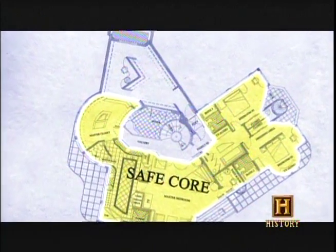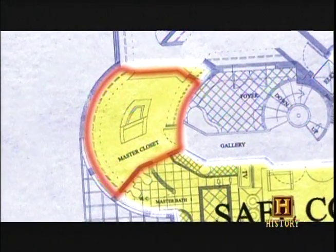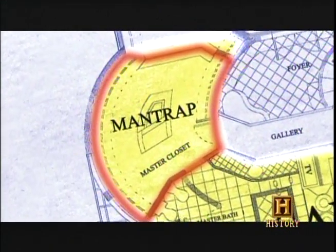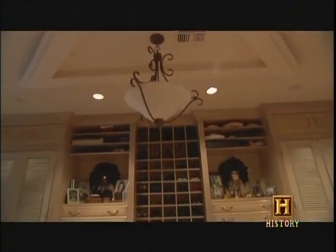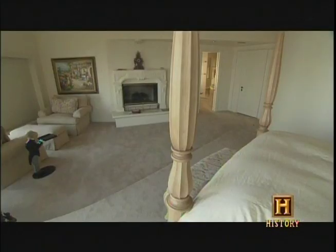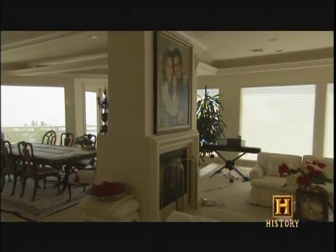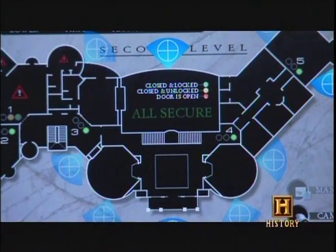All of these layers of protection lead up to this seemingly innocuous room, the inescapable man trap. Assuming somebody's made it this far, they're actually in the master closet, where a lot of the valuables are. However, they're also in a man trap. They've been locked down. They're isolated from the wife, the children, the entire family. And actually, the intruder becomes the victim at this point.